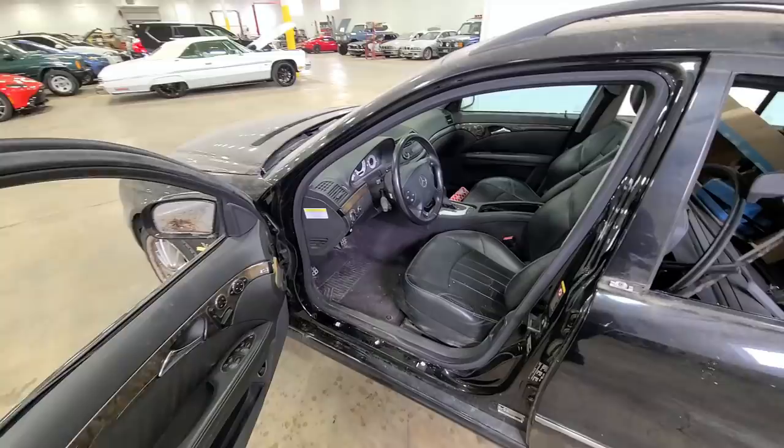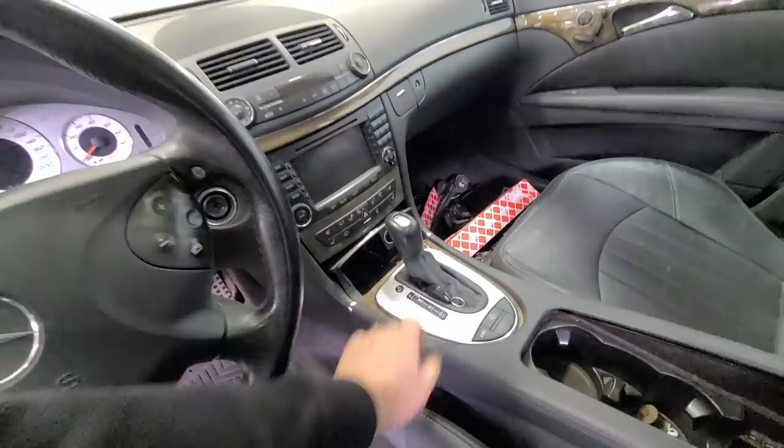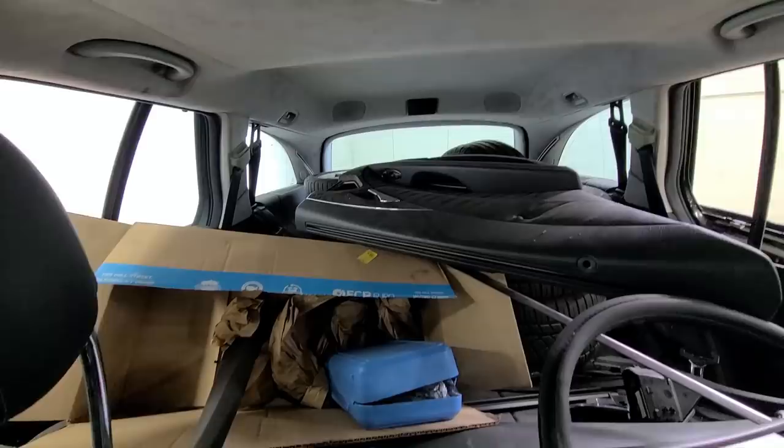And the interior on the E55 is equally as impressive as the exterior. You're not gonna find any imperfections in this interior whatsoever. You get your keyless go, heated and cool dynamic seats, and plenty of cargo space. Not that you're ever gonna store anything inside of this wagon.